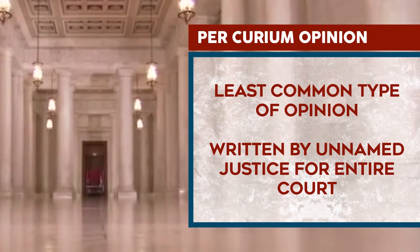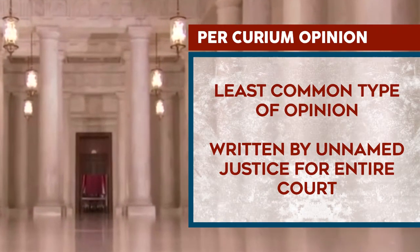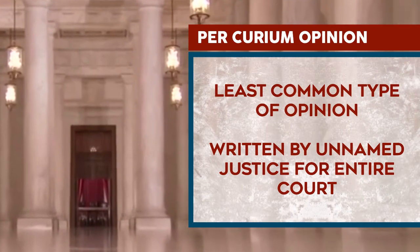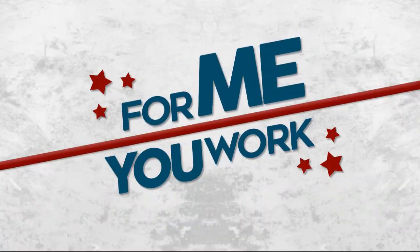The final and least common of the four types of decisions is per curiam. That's when an unnamed justice writes an opinion for the entire court. It's usually only used when the court agrees unanimously on a specific case. Now, needless to say, getting 9 people to agree on anything doesn't happen very often.